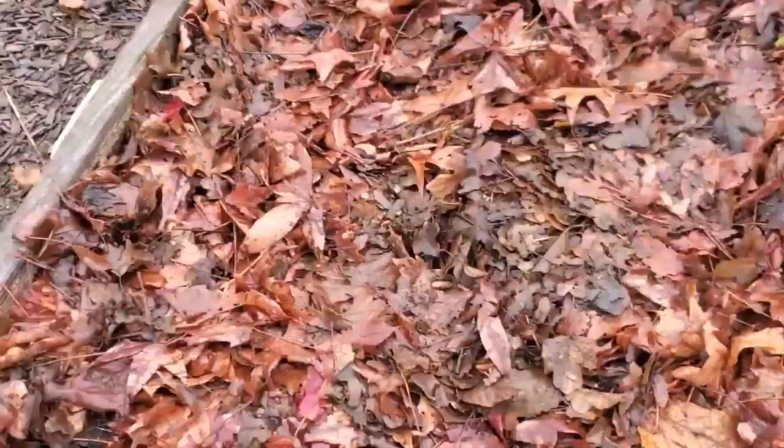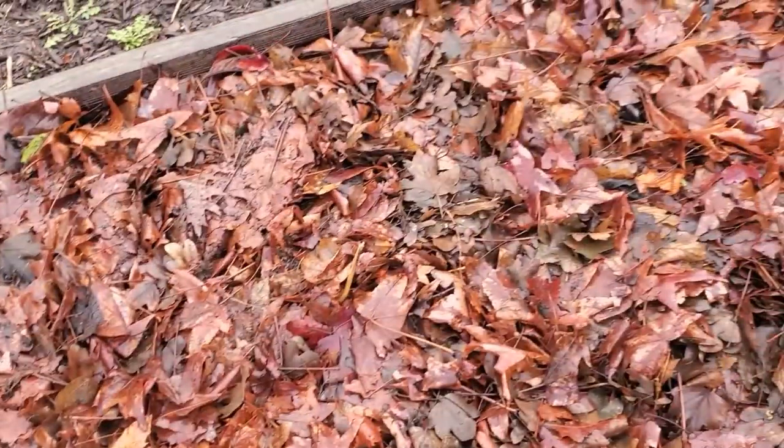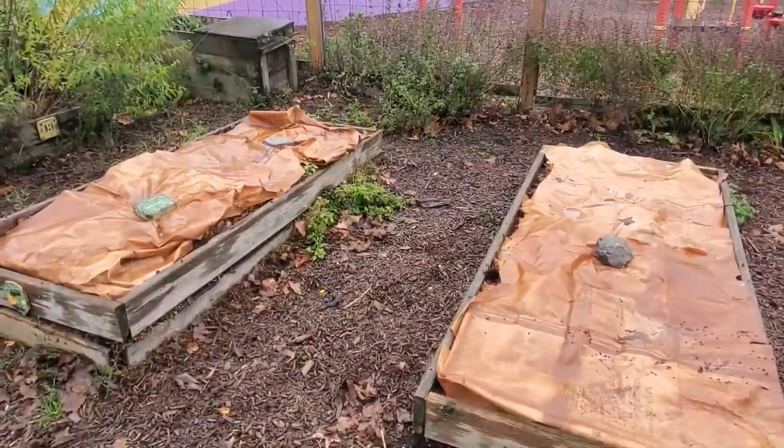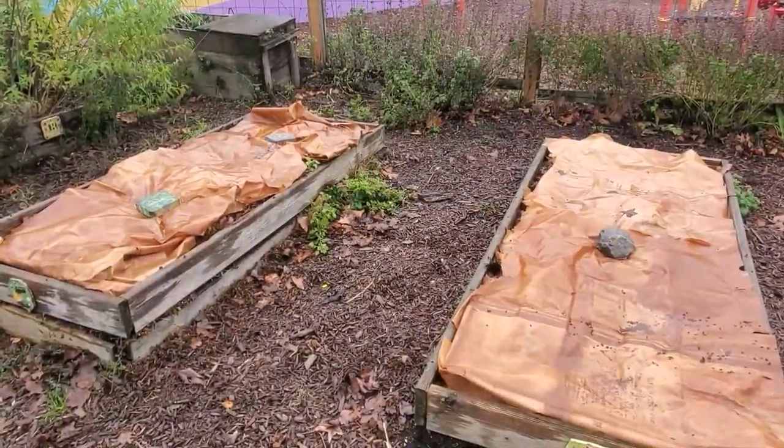This bed doesn't have any plants growing in it, so we covered it up with leaves to help protect the soil over the winter, like a blanket. Very similar to what we're doing with our cover crops. Cover up the soil with something to help protect it. We call that mulch. These beds, I'm doing an experiment to see if covering them with paper will help prevent the leaves from blowing away over the winter.